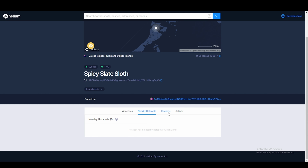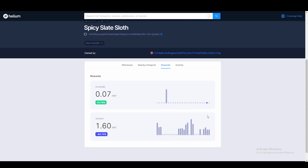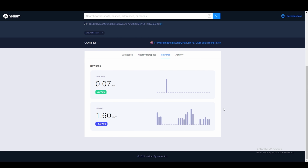Now when we go to the reward section, what we see, guys, is that it is mining only 0.07 HNT in the last 24 hours and 1.60 HNT in the last 30 days, and that's not a good amount for what you will be investing so much money, right?